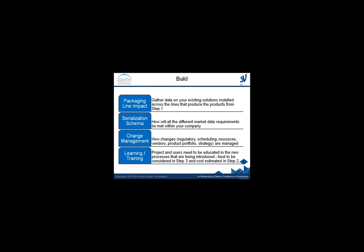Okay, so moving on to the build phase. So this could be about packaging line impact. So you're going to gather data on your existing solutions that you've identified from step one. And this would be, you know, are you going to upgrade existing lines and retrofit vision systems to them, or are you going to actually be buying new equipment?